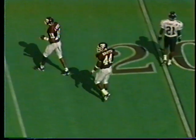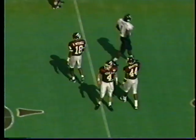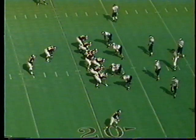Field. Lined up in the heavy eye on the right side. Broke a tackle at the 25. Gets it to the 18. Longest pass reception of his career has been 19. That was 15. A Detron goes to McElroy over the left side.